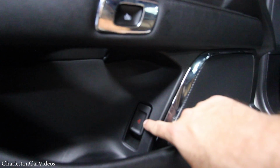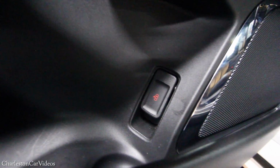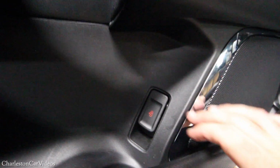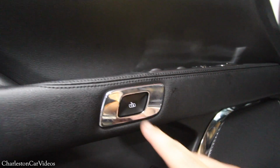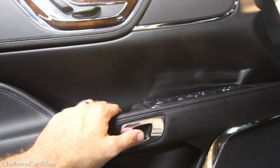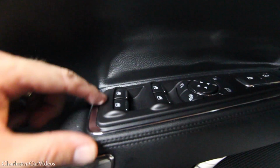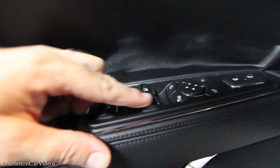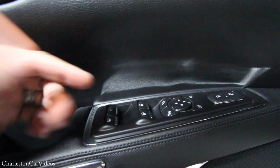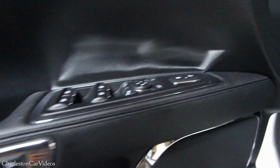You have a button here to, I guess, well, it looks like to unlock the car or unlock the door maybe. Again, we'll check these out when we sit inside the car. And then there's another one there. So, okay, when you're sitting in this car, you're going to hit that button. It will open the door, and then you just push it and open it. You have one-touch settings on all 4 windows, basically meaning you can roll them up or down with just one click. Power mirrors, and then the door lock button right there.